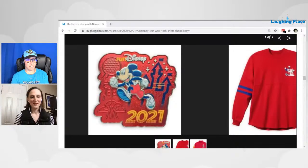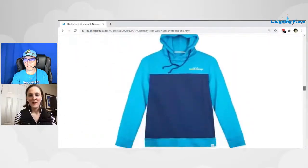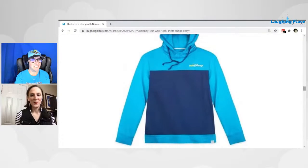I'm excited about the ones that they have this year with Mickey too, right? Yeah, those are really cute. I should say for next year. I'm already talking like we're there already. I'm trying to rush myself into 2021. But yeah, they released these today over at Shop Disney.